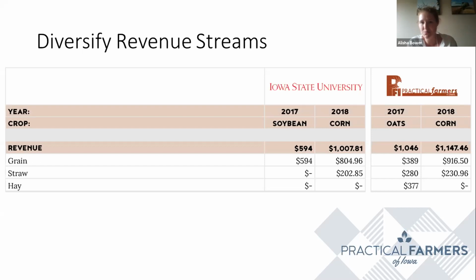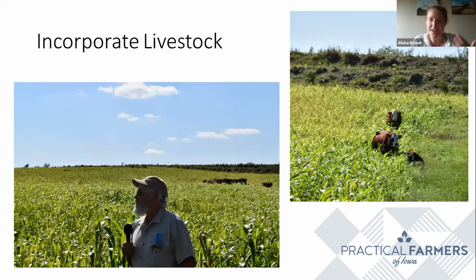As we saw with Jim's budget, it is difficult to pencil out all of the inputs going into wheat and then just the sale of the grain. So it's important to think about these other revenue streams that the small grain brings to the table with the opportunity that it provides. Again, I don't think we can emphasize this enough. Dan will be a better advocate for this than I ever will, but the importance of livestock in this system brings a lot of potential value to the table in terms of the economics as well.